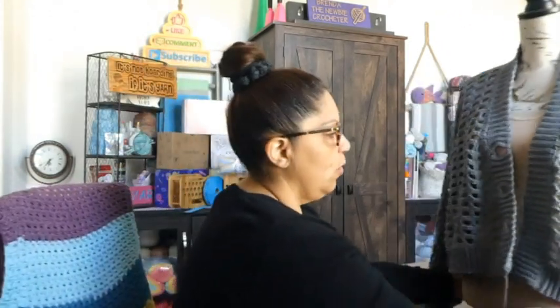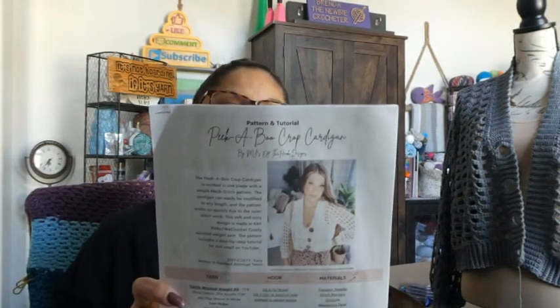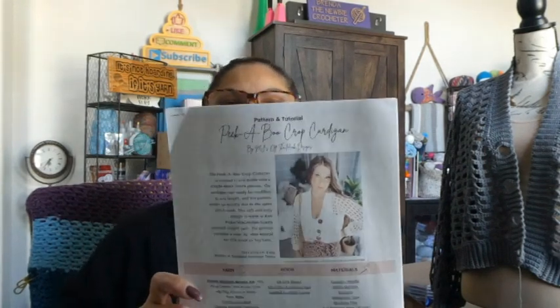If you guys are wondering which cardi it is and where you can get that pattern, it is the Peekaboo crop cardi from MJ's Off the Hook. I'm going to link it down below again. She does have a free tutorial on YouTube where you can follow along. However, it's in a size, I always forget if it's medium or small, but it's not my size. So I purchased the pattern, and then wherever I got stuck originally, I will go back to the video and find out what she meant, and then I will continue on.